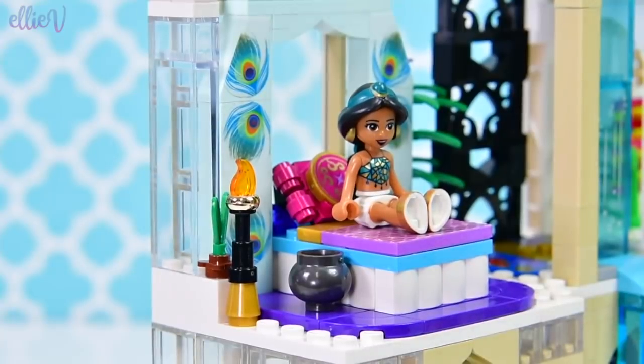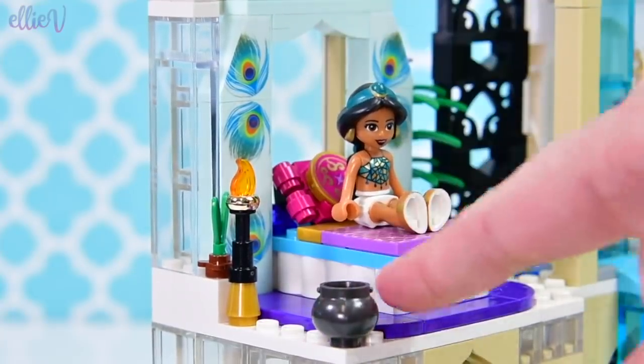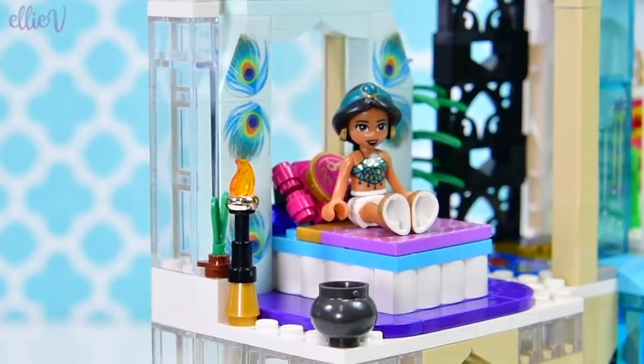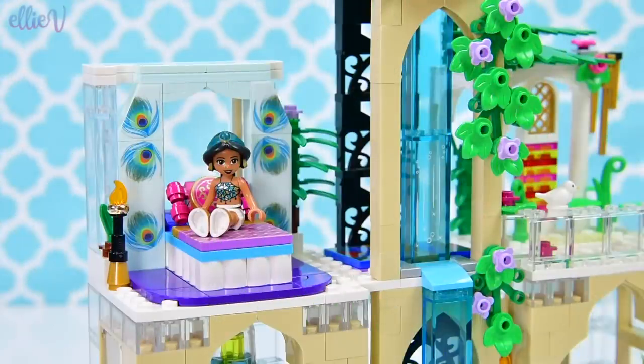So we can't quite put this pot under the bed. So now that Jasmine's done her business, we can empty it out and ta-da, chamber pot. Done! So not the most sanitary option in today's choices, but still an option.